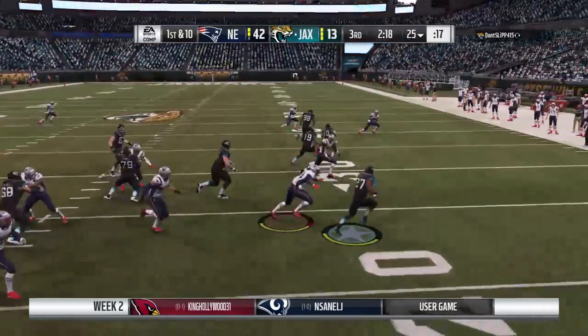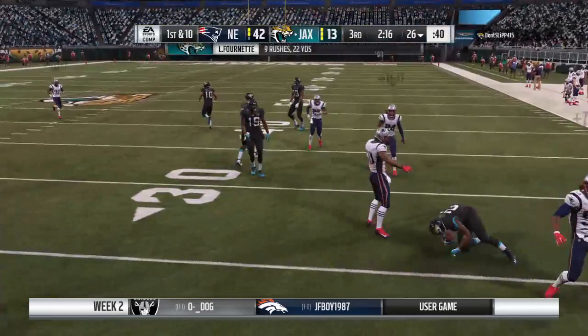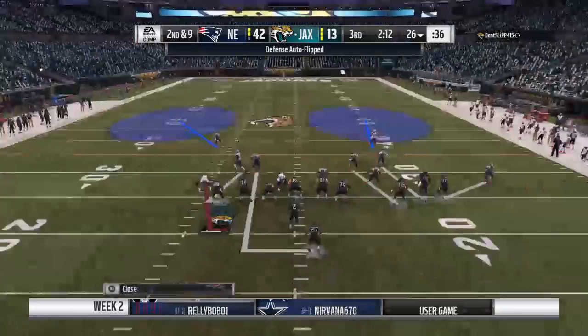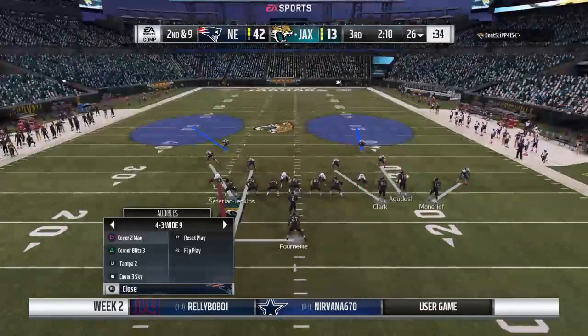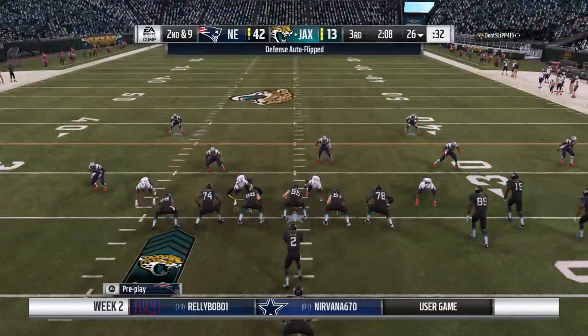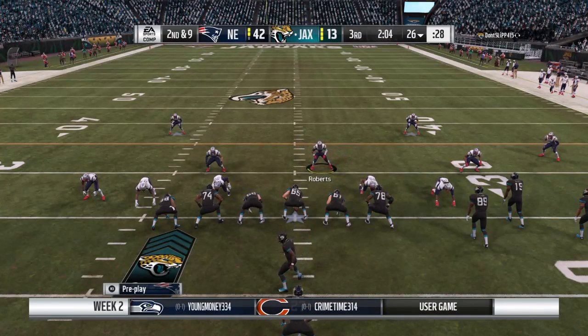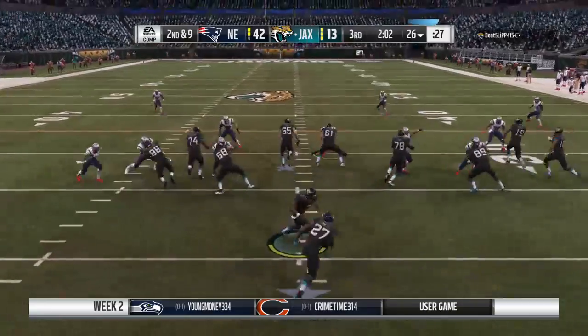Trying to get the run game going. This is Fournette. And he'll get this one up to the 26. Dante Hightower on the stop. Tough first half for him, unable to put up the numbers he's used to producing. But with a guy like him, you and I both know it just takes a couple of explosive touches for him to make an impact on this game and on the stat sheet as well.